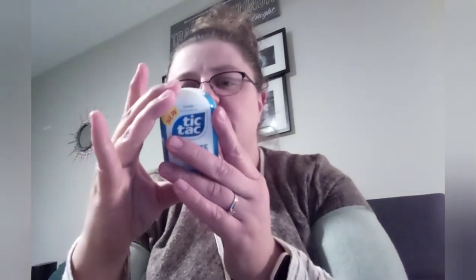These are sugar-free Tic Tac X-Freeze Strong Mint with cooling crystals. So there it says new. And it's 1.7 ounces. It says there's 65 servings. One is a serving, so there's 65 Tic Tacs in here, I guess.